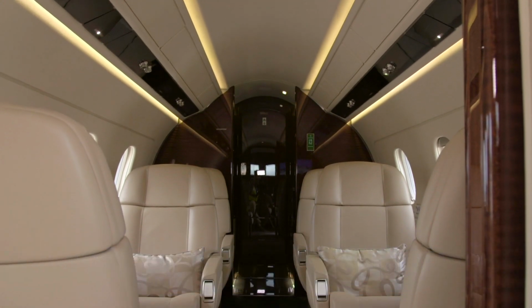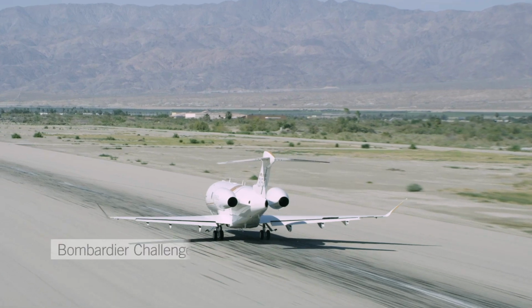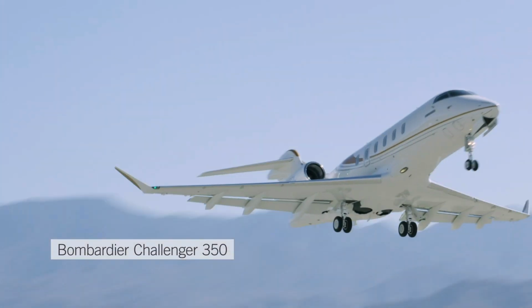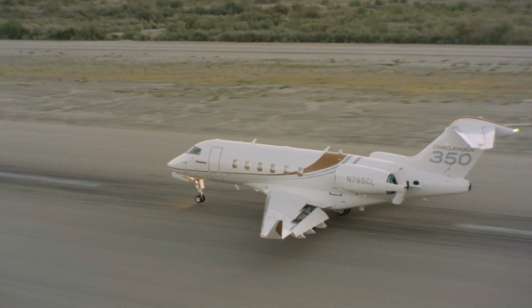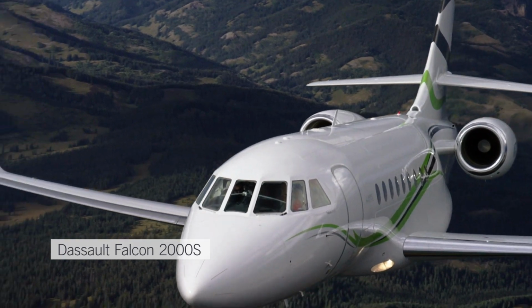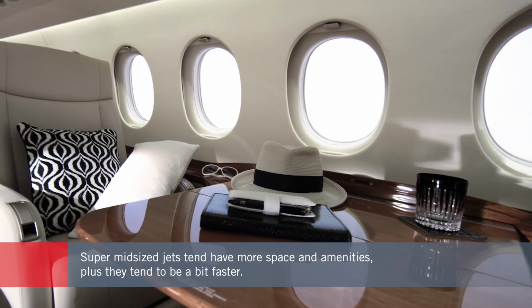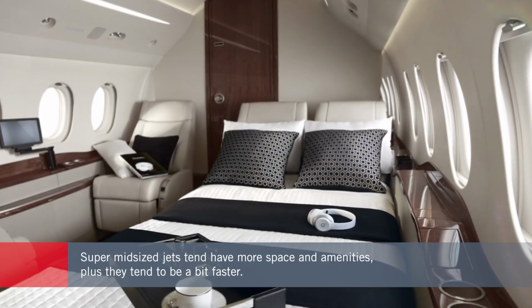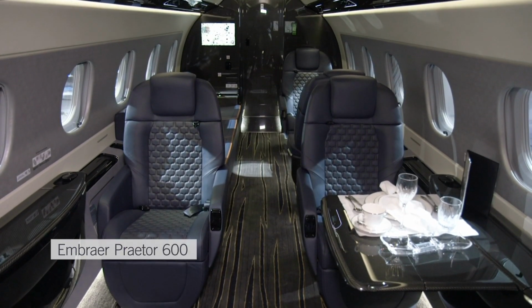Just above this category, we move into what's come to be known as super mid-size, with larger cabins that can accommodate around 8 or 9 passengers comfortably. Generally, these aircraft can fly up to around 3,200 nautical miles, which means they're better suited to longer intercontinental trips, and they can even make some hops between continents. The cabins are definitely more spacious, with room for more of the amenities you would probably expect from private aviation, such as more sophisticated entertainment systems. And these super mid-sized jets do tend to be faster than their smaller counterparts, getting above 500 miles per hour.